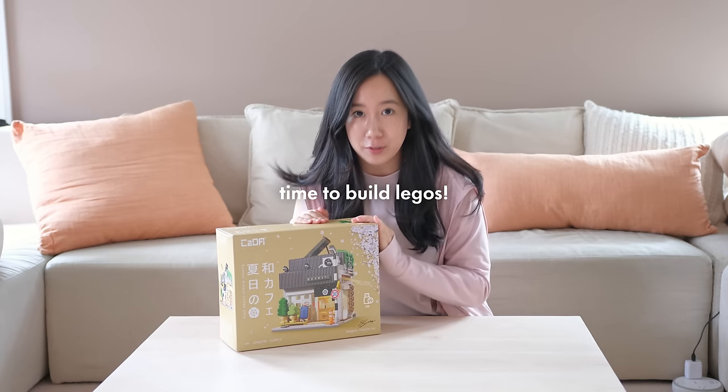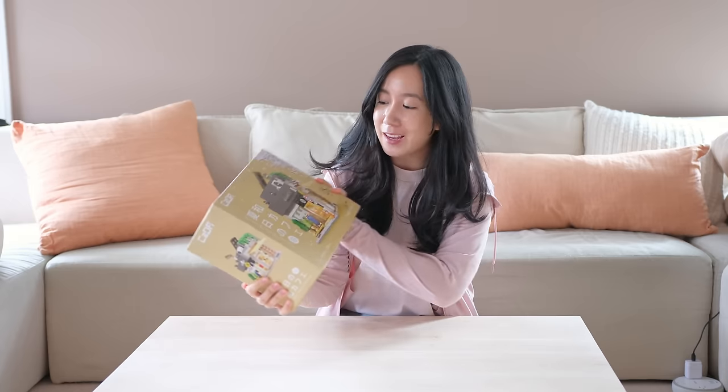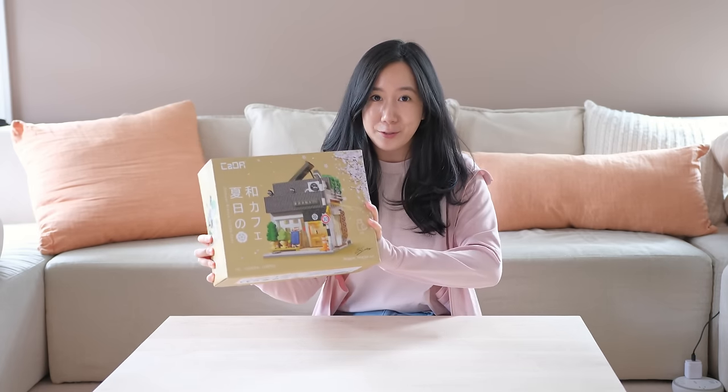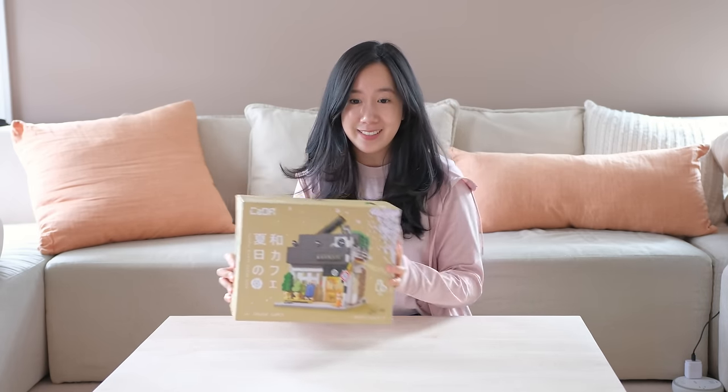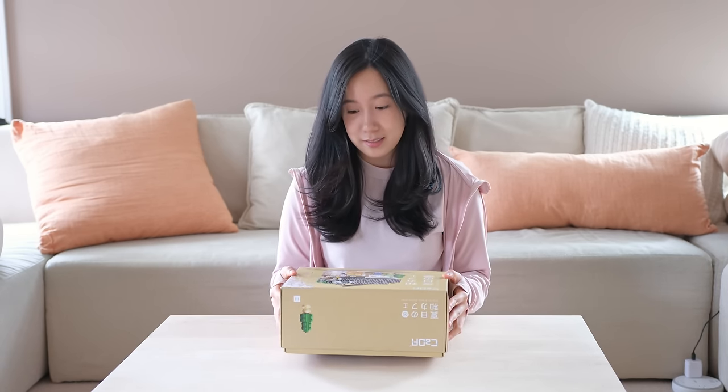I have been really craving building this set that I saw online. I got this from Amazon. This is a Summer Breeze coffee shop Lego set, and it's by Cata Bricks. All right, let's see what's inside the box.